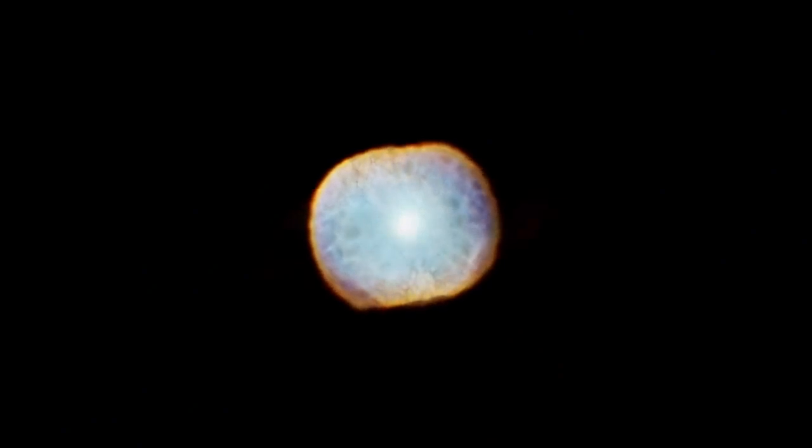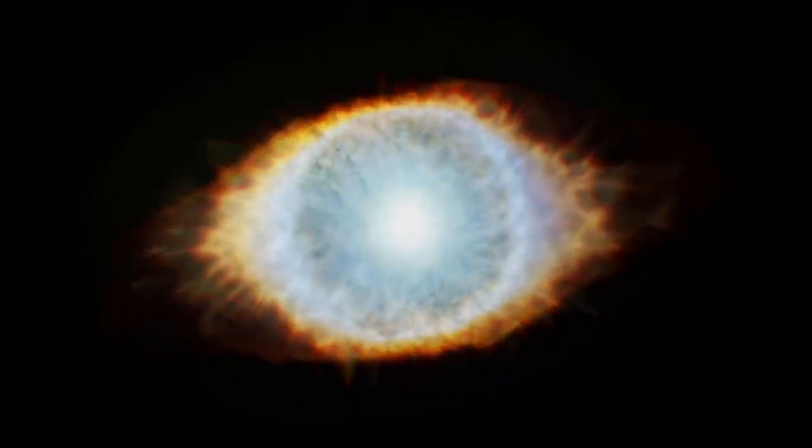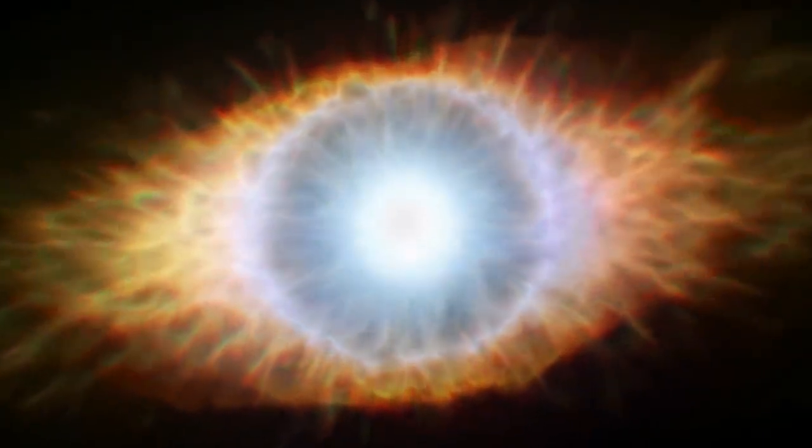Eventually, planetary nebulae fade to nothing as their gas and dust diffuse into space. All that remains is the tiny white dwarf, a form that our sun will take billions of years from now.